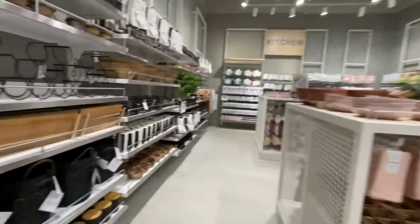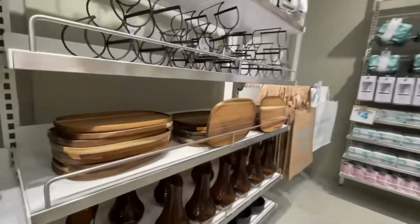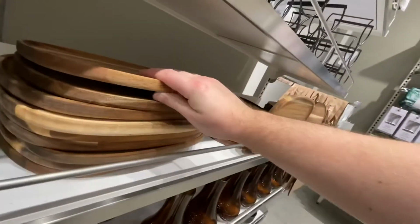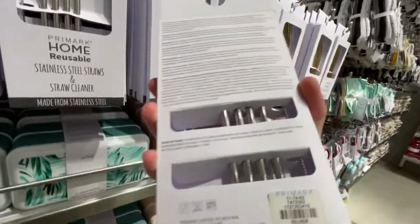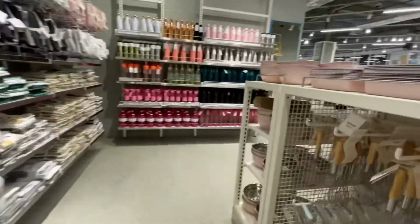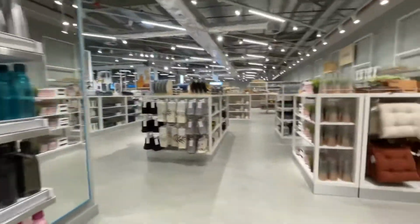Like there's a lot of stuff that they repeat, but this is more kitchen stuff here. We've got the salad bowls and like plants, but they've got plants in the plant section, like bamboo style serving things. Wouldn't really use that as a chopping board, but you could serve stuff on it. These are a good buy actually. These are £2.50 I believe, and I've already got a pair of those. Straws of those. I've got those basically, so would recommend those. They're quite good. Water bottles and stuff.